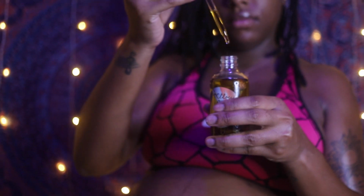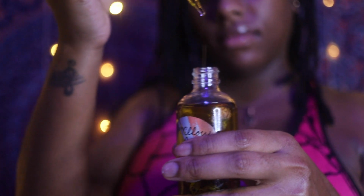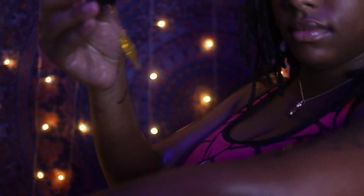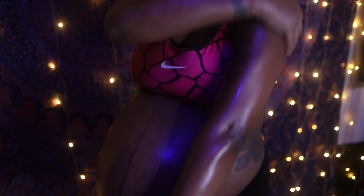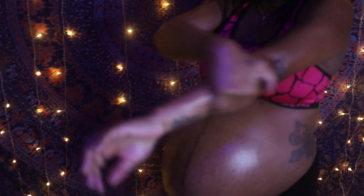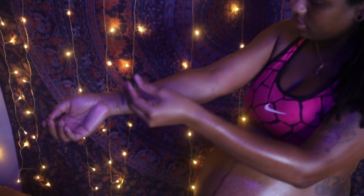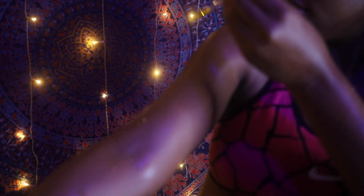So to seal the deal, I'm just going to go in with this Willow Rose body oil and apply it all over my skin. I love this oil because it's light, it glides on your skin, and it also has a very natural floral scent to it. It reminds me of my grandmother because she loved flowers, roses, and it just kind of puts me to sleep in her presence almost. So that's why I decided to top off my skincare routine with the Willow Rose Oil.